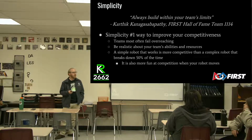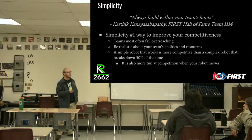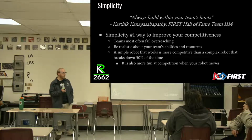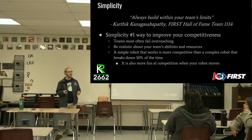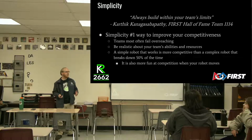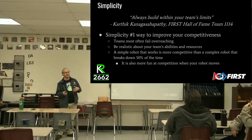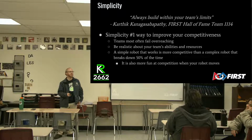So being realistic about what resources you have and what your team's abilities and knowledge are when you're designing your robot is key. A simple robot that only does maybe one or two game tasks but works all the time is way more effective than one that can do everything, but it sits there and doesn't move half the time. Plus, it's also a lot more fun at competition when your robot moves. If your robot breaks every match and you're standing behind the driver's station for 2 minutes watching it blink its little light and not move, that's not really that enjoyable.